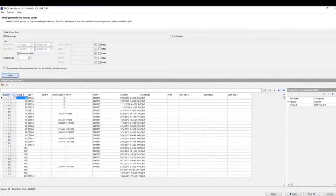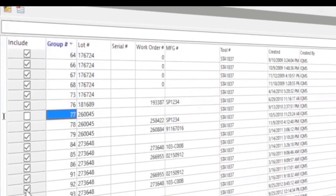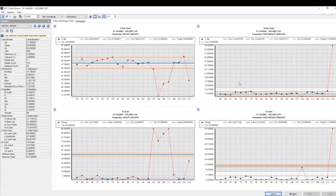So all the process monitoring data that relate to the filtering, they can select all, or the user can individually select or deselect particular samples from here. The user can plot all this data on X bar and R charts.